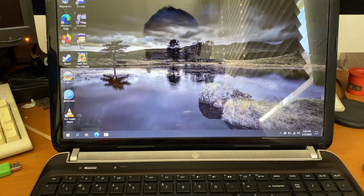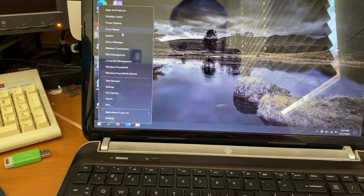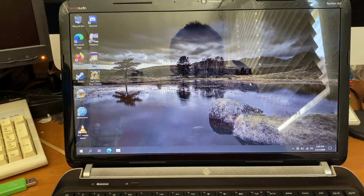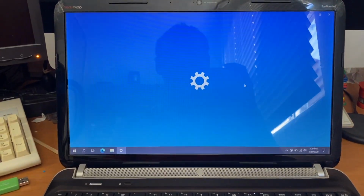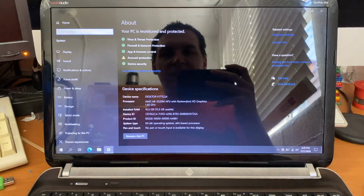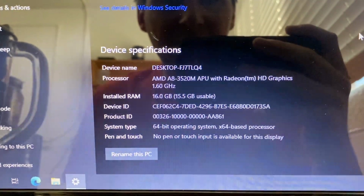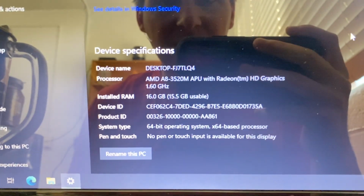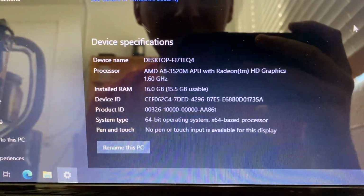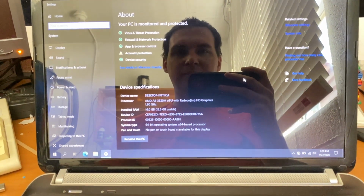Now we'll go ahead and just go under the start menu here, right click, hit system, so I can show you all the specifications. I have upgraded the RAM from 6 gigs to 16, which is this laptop's maximum supported RAM, which doesn't surprise me. And obviously, because this is an APU, it shares 512 megabytes of it for the video memory. So now we actually have plenty of system RAM and enough VRAM to actually do something with this if we wanted to play some older games, which is likely what this would be used for.